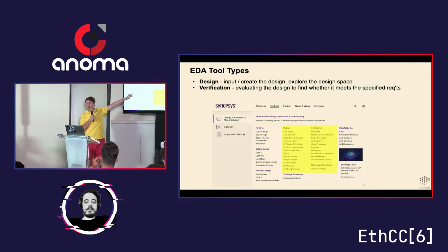This is just from the Synopsys site. If you look at its tools, it's got a whole bunch of different categories, right? Because it's huge. But there are two main categories. There's a category for design, and inside that there's 3D IC design, test automation, and so on. And then there's verification. Verification includes simulation, but also a bunch of other stuff. So there's a bunch of different point tools for the different steps of the flow.